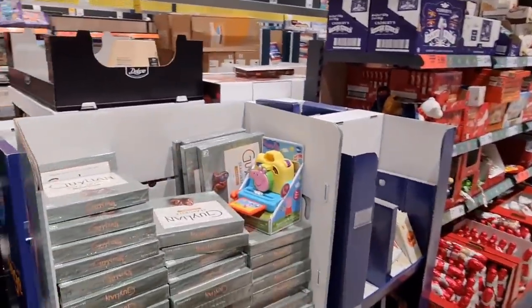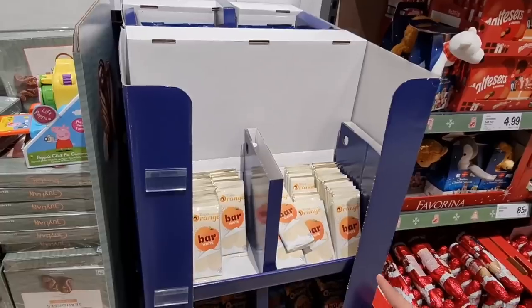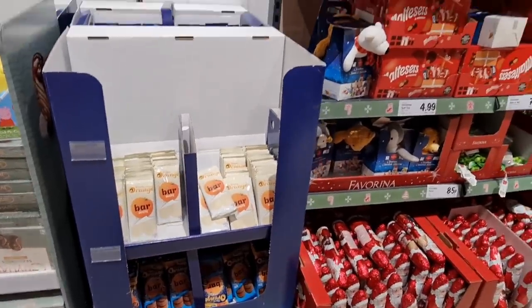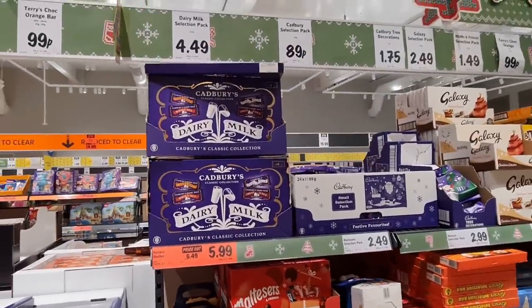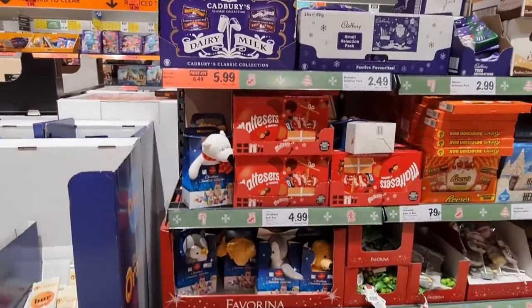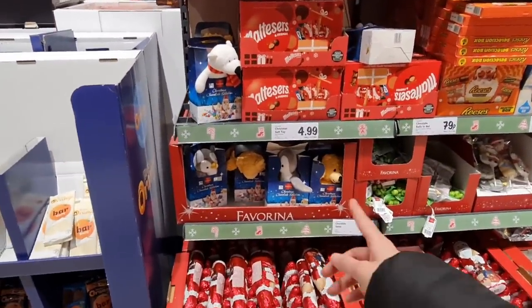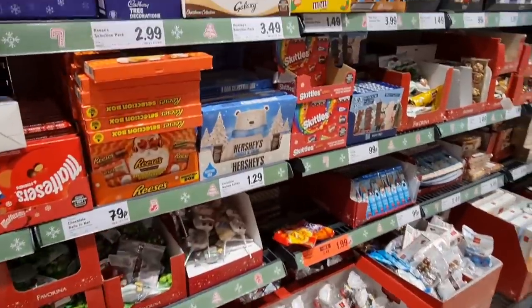I know. And then they have lots of chocolates in. Orange white bar. I've never tried an orange white version. $4.49 for the Dairy Milk. Well, those are cute. You get plush as well as the chocolates in there.